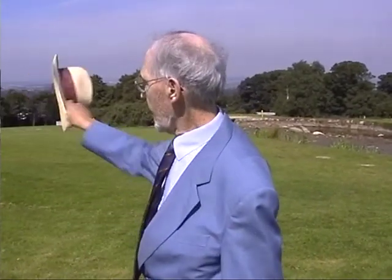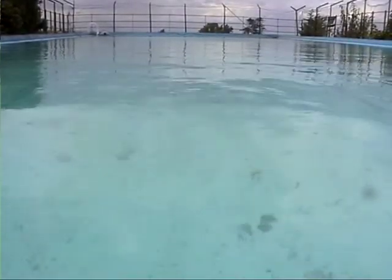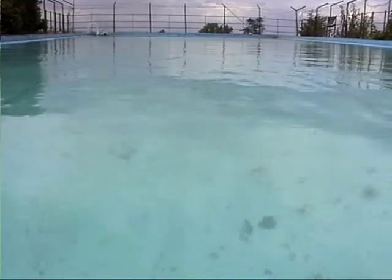That's the remains of the old swimming pool, and the diving board was at that end of the pool. It's quite a small pool, as you can see.